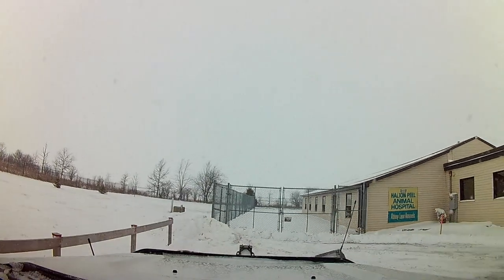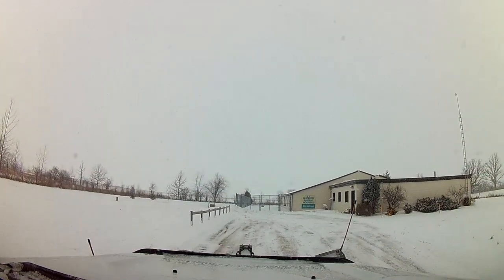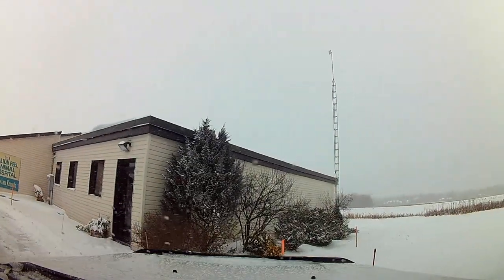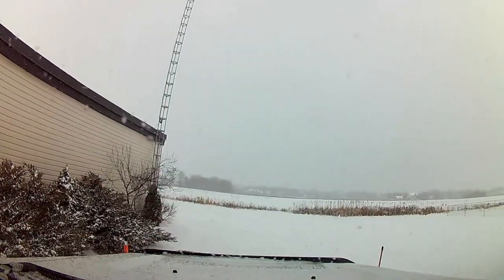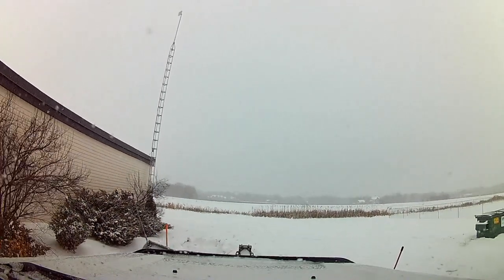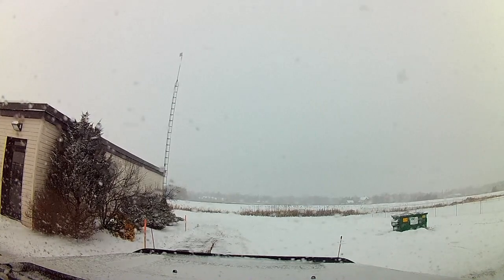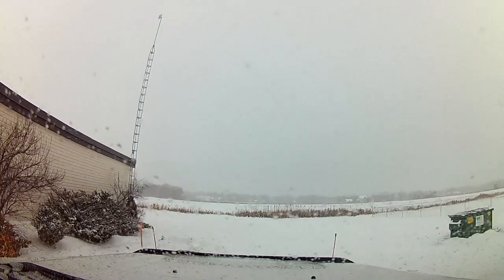I know there's grass right there, up that fence on the left. Okay, so now we're just going to go to the right. There's a little parking area here. Try not to take out my marker stick. There we go. The scoop position. Go up a bit, the float position. It's a lot of loose gravel here.